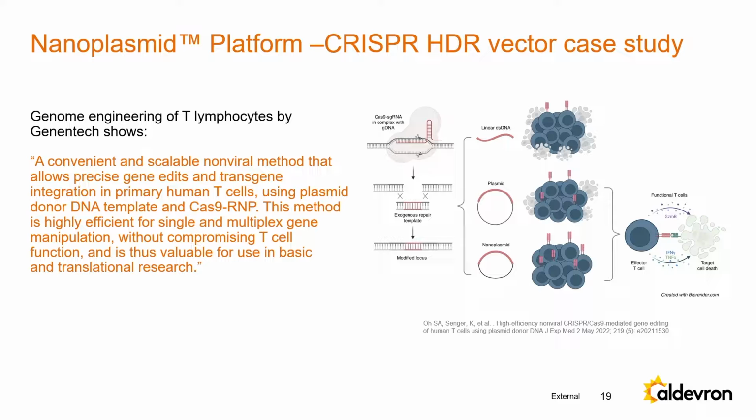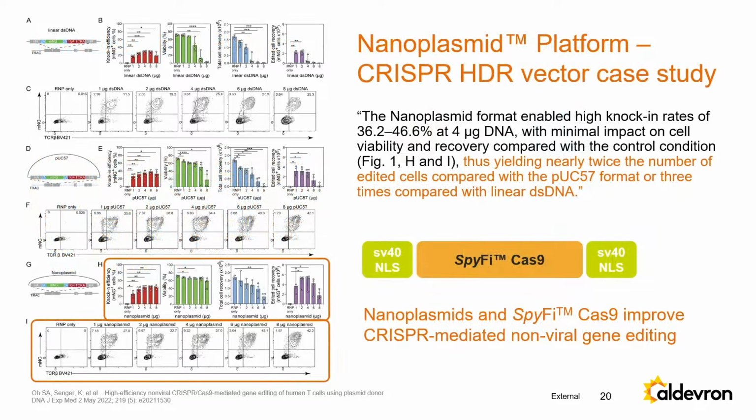They did a very extensive study, looking at multiple different knock-in transgenes, multiple different target sites in the genome with linear, plasmid, and nanoplasmid vectors. And they were using Cas9 ribonucleoprotein complex to integrate into the genome. The key thing is on this side, this is basically the percent edited cells, and this is the nanoplasmid on the bottom. You've got the plasmid DNA in the middle, and then the linear DNA on the end. And they were getting two times as many edited cells compared to pUC, and three times as many as with the linear double-stranded DNA. So this was across a wide variety of things showing the nanoplasmid had improvement here.